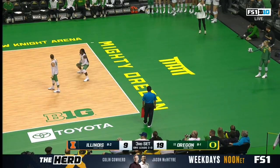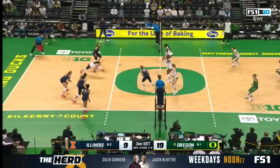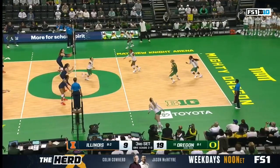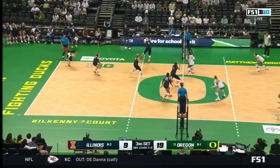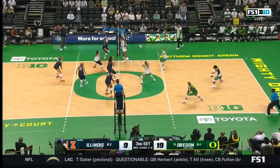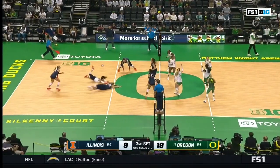Wow. It all comes down to ball control on your side of the net, too. And I think right now they're not touching enough balls on defense from the front court or back court. Remember, they are missing Caroline Barnes this weekend, not traveling with the team, one of their key defensive players.